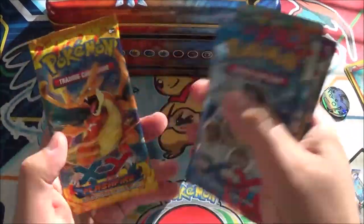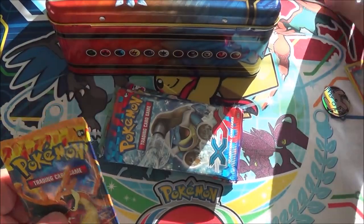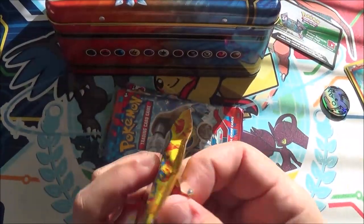Oh, we'll do oldest to newest, so we'll open the Phantom Forces last. And here we go. This is a code card, which, what does this give you? Oh, it gives you the chest. Neat. So you can have virtual pencils.